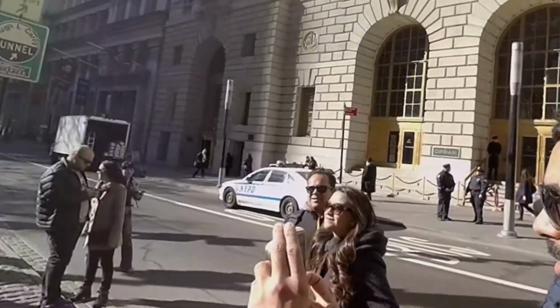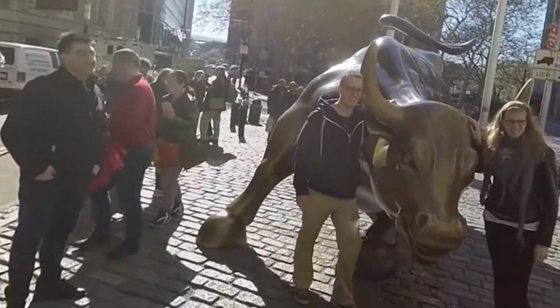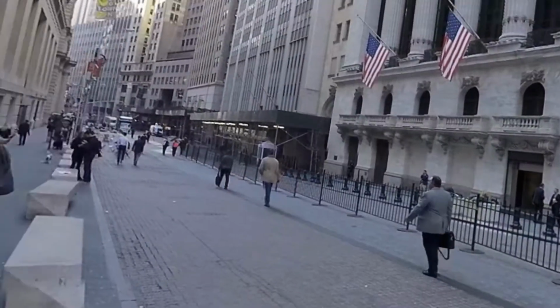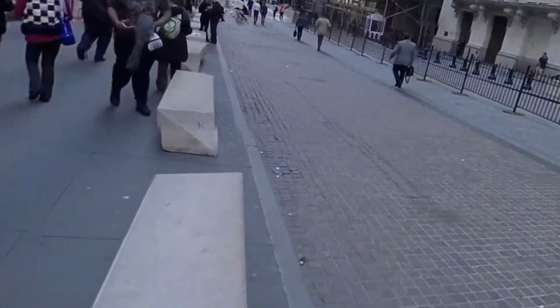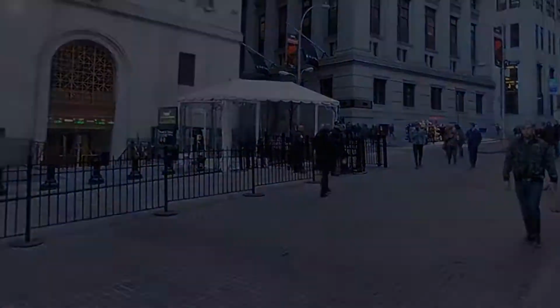The Charging Bull symbolizes Wall Street and the turmoil and uncertainty of the financial markets. It's headquarters to a lot of the major banks and stock companies. Wall Street's the financial capital of America, where the ups and downs of the stocks are played out in real time. That I don't really have much interest in.